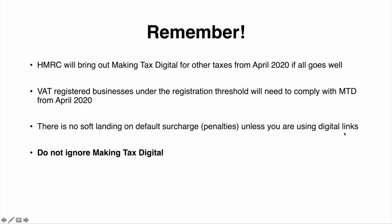So what you can do in the meantime, if you're using something like Excel, you can use the copy-paste method, as it's known, to submit your accounting data to HMRC, your VAT returns, basically. Otherwise, if you have a digital link, all you need to know is that it's not being copy-pasted. It's more that the data is being sent with individual packets of information to HMRC through another software, because Excel can't do that itself. So yes, do not ignore Making Tax Digital, because they are just going straight for it with surcharges and penalties if you're not doing them properly.